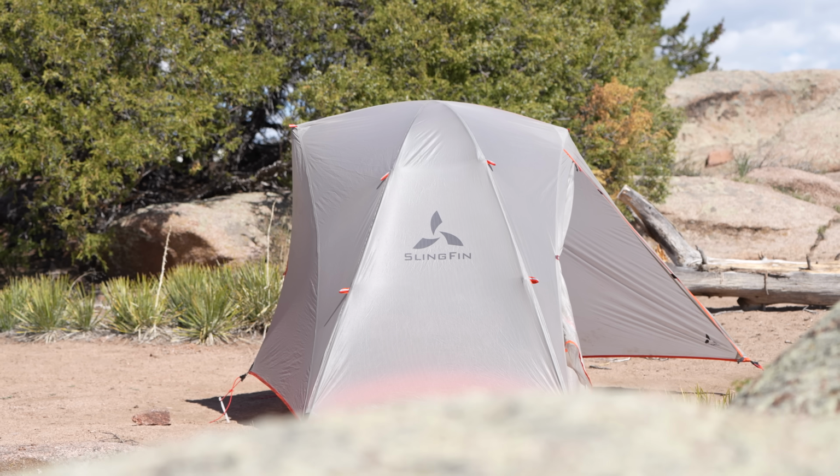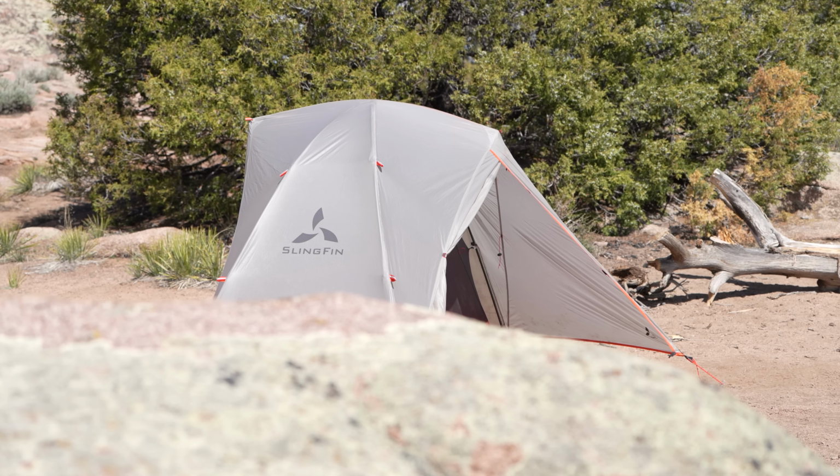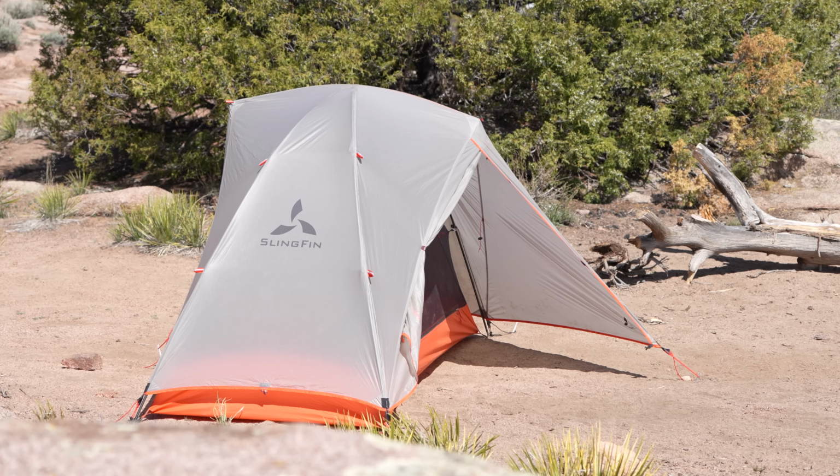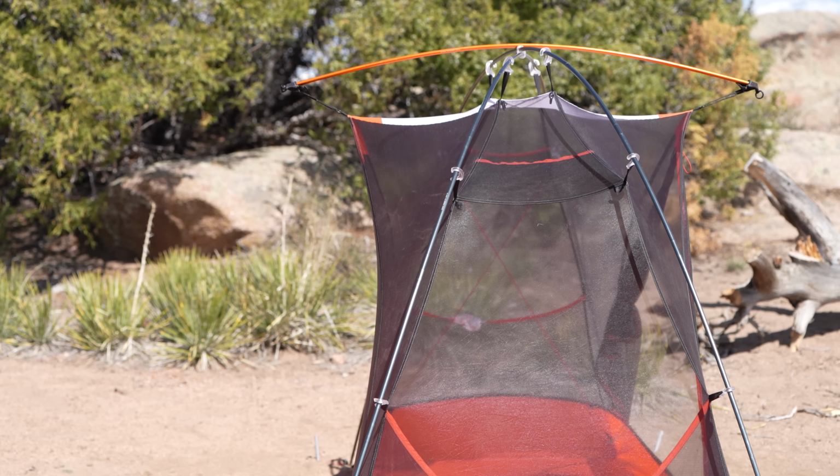And while I've only tested this tent on a handful of trips over the last 6 months, I have noticed very little stretch in the fabric. And while it could be lighter and maybe a little bit less expensive, it is worth the price for what you are getting. So, what are your thoughts on the SlingFin Portal 1?